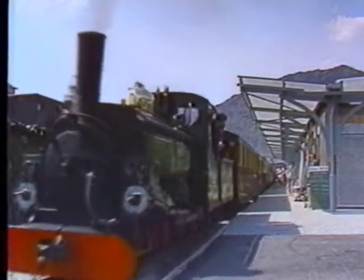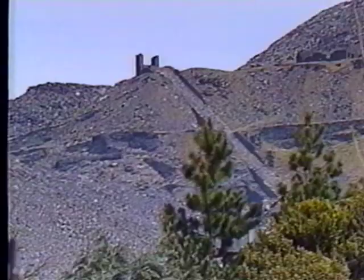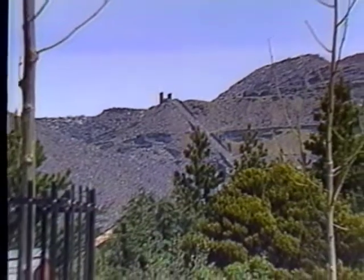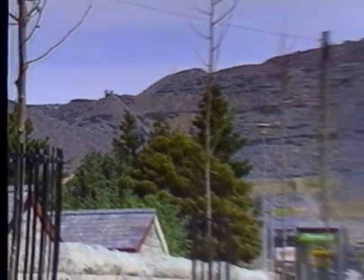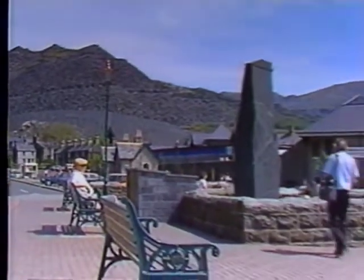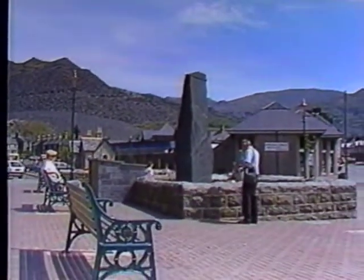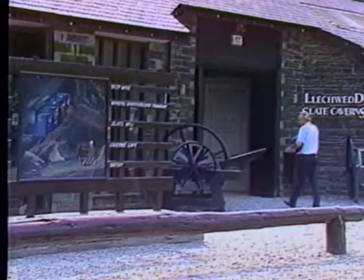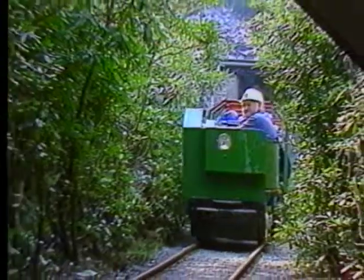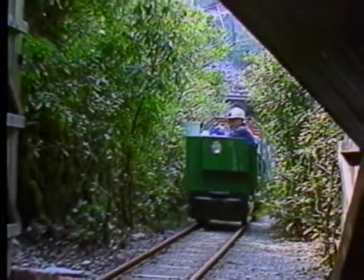The final section of the railway runs between houses on the outskirts of Blaenau Ffestiniog. Man-made mountains of slate waste, a reminder of the past, surround the town. Visitors can take buses from the center of town to the slate mines at Llechwedd, on the outskirts of Blaenau Ffestiniog. There an exhibit, a guided tour, and practical examples demonstrate in graphic detail how slate was mined.